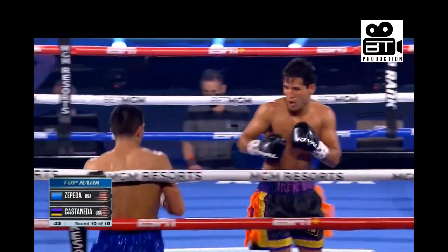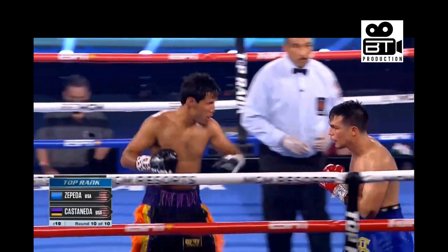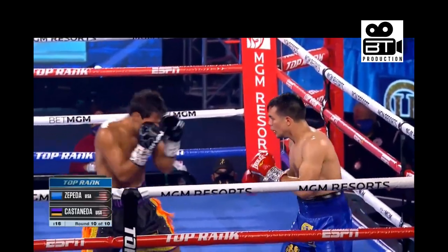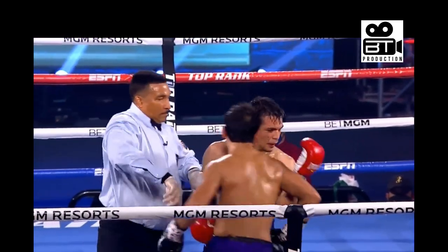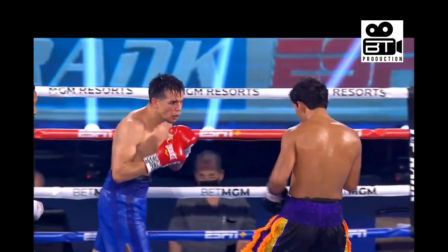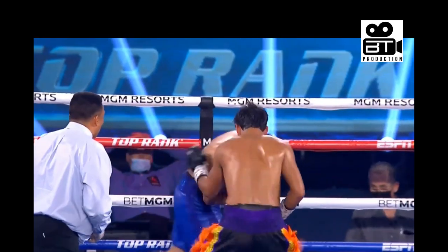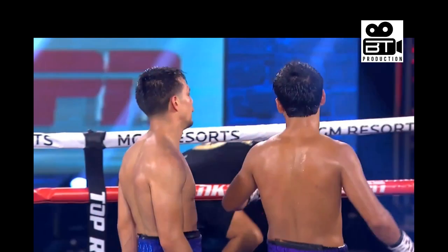Under 30 seconds to go here in round 10. Zepeda cruising at this point. Probably didn't have any of the other 140 pounders shaking in their boots. And we got a cut. My goodness, I was just about to say Castaneda's out of this fight without a cut.